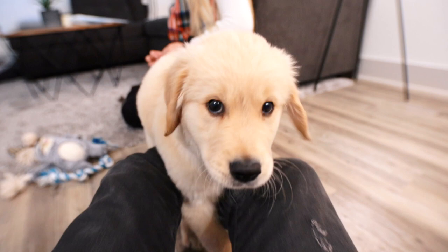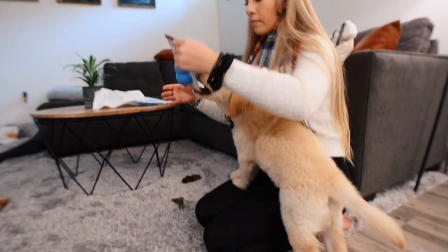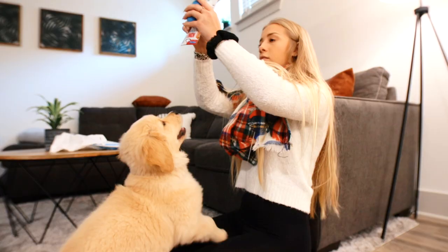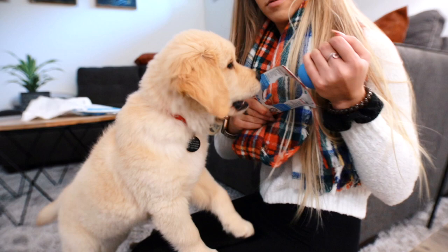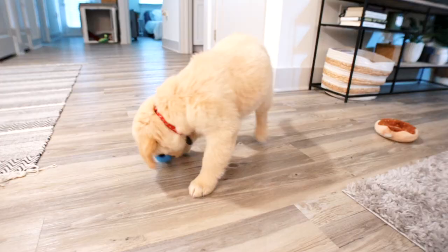Hi, boy. What is that? This is a Kong for puppies. We're gonna try and put different things in it to keep him occupied. He's already occupied. We could just give him a wrapper. He'll be occupied for hours. Here, take it. He doesn't even need the packaging taken off. There you go, boy. He loves it already. Maybe we don't even have to put treats in there. You're just gonna eat it like that. Good boy.